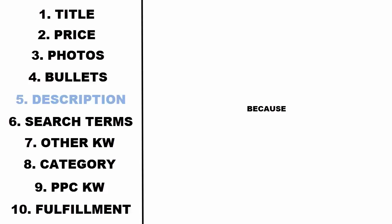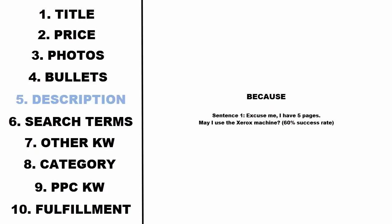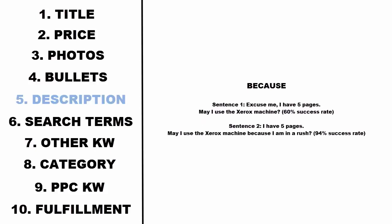People simply like to have reasons for what they do. So this example was, say you're standing in line for the copy machine and you want to cut the line. What do you say to the person who's currently using the machine in order to cut the line? Here's our first attempt. "Excuse me, I have 5 pages. May I use the Xerox machine?" That had a 60% success rate. Attempt number 2. "I have 5 pages. May I use the Xerox machine because I'm in a rush?" 94% success rate. See the word "because" there.